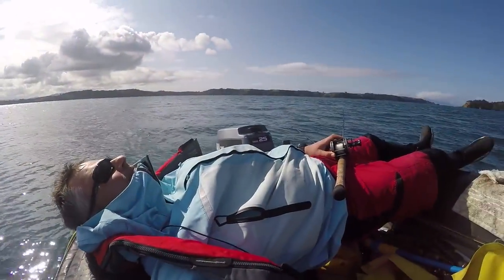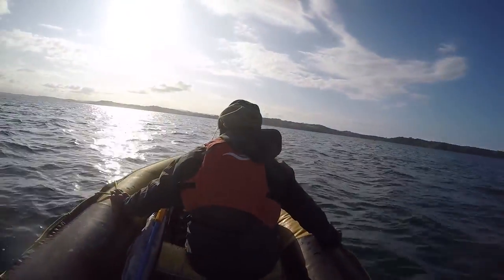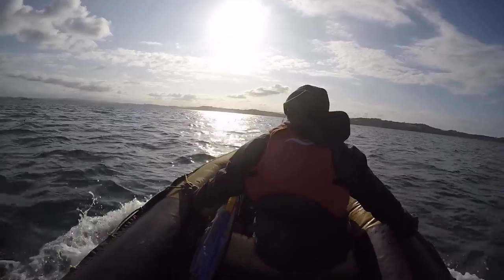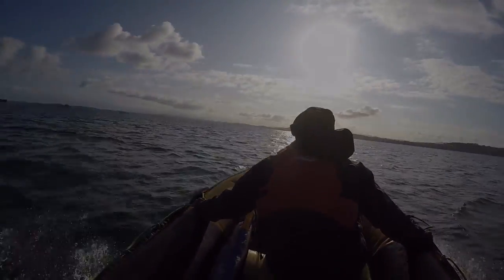I took a few moments to enjoy the afternoon sun before we finally fired up the motor and turned the boat for home. Despite some nasty 25 knot southeasterly wind, we'd found some good fishing in the lee of Kawau Island.